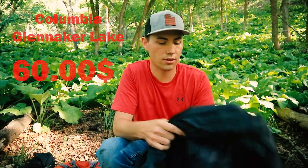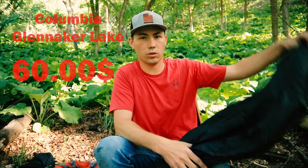And right now, Columbia is having a sale. You can pick these up for right at $60. They're a great buy. They're really waterproof. They aren't the lightest, so it's a trade-off. And they're kind of bulky, but they keep you really dry. I use these all the time when I'm in the backcountry, especially on my four-wheeling and ATVing trips.